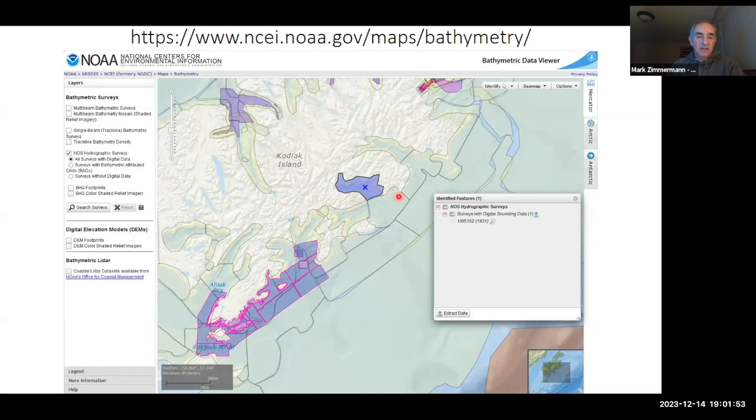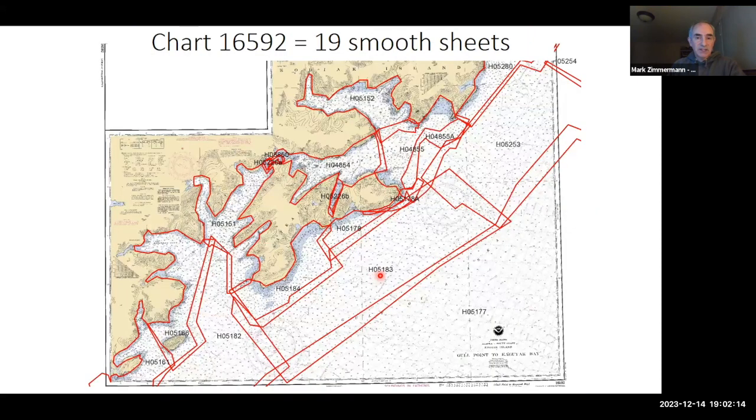Also notice that there is an outline of a survey right outside of Kiliuta Bay. That's another survey, and another one here, and another one next to that, and another one next to that. There are all sorts of surveys in this part of Kodiak with just a few blank areas yet to be surveyed. And actually, by comparing the chart to those older surveys, I found there are 19 of these old smooth sheets, each with hundreds or thousands of soundings that I could use instead of the navigational chart. So that's what I wanted to do.